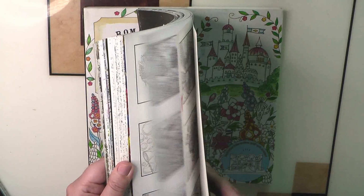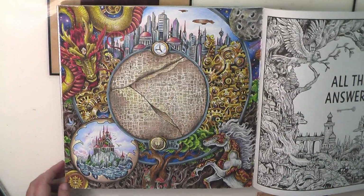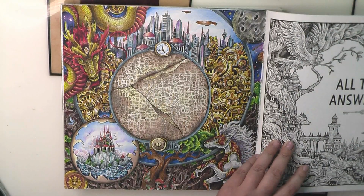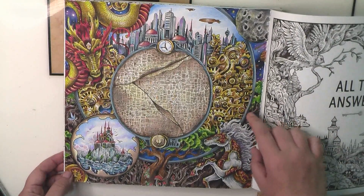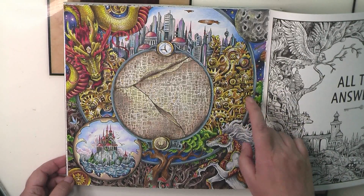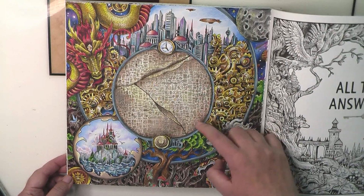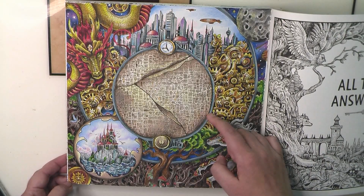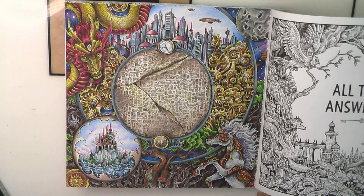I selected a page in the very end of the book. It's again some kind of collage, so you can color different things on one page, and you know how much I love to color textures, especially metals. So I selected first various shades of yellow and brown to do all those gears, metal gears on the central part. In the central circle I tried to imitate an Egyptian stone with carved hieroglyphs, and I even added those cracks in the surface of the stone.